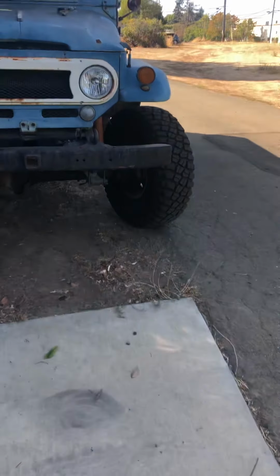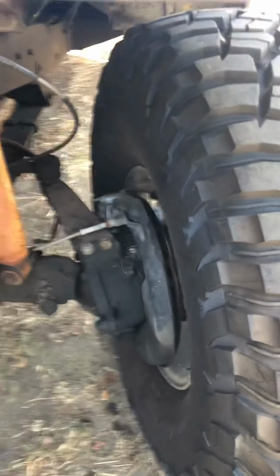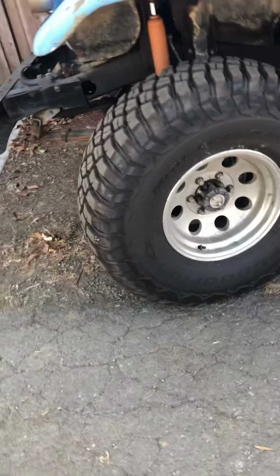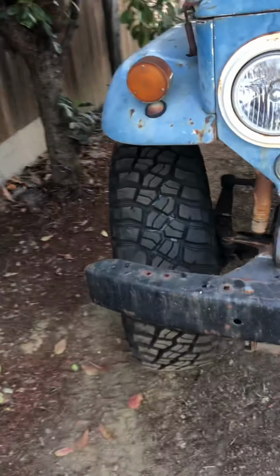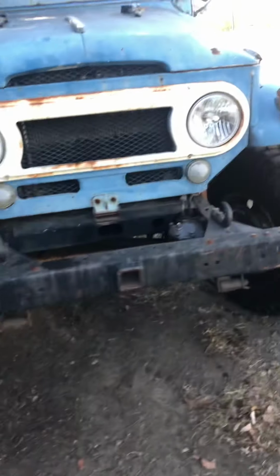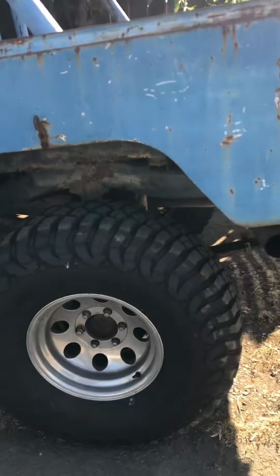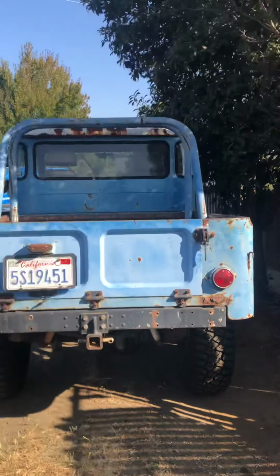You know, I didn't even bother to take a peek. I wonder, yeah, okay. Those look like pickup hubs and discs. So those are probably off of a, I don't know, 79 to 85 Toyota pickup. Could be 60 series, but more than likely pickup Hilux stuff. Yeah. Good God. Yep, that's it for me, guys.